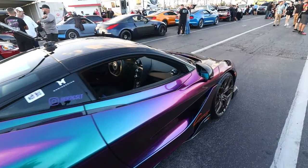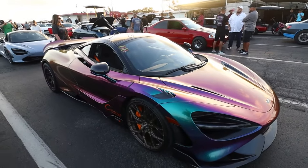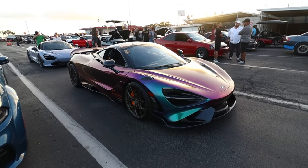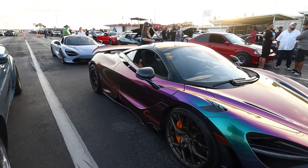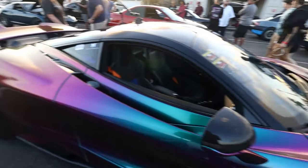Damn. I don't know what color this is. I don't even know if this is a wrap. But bro, it is freaking beautiful. What wrap is this? Damn, it's clean. Sheesh.